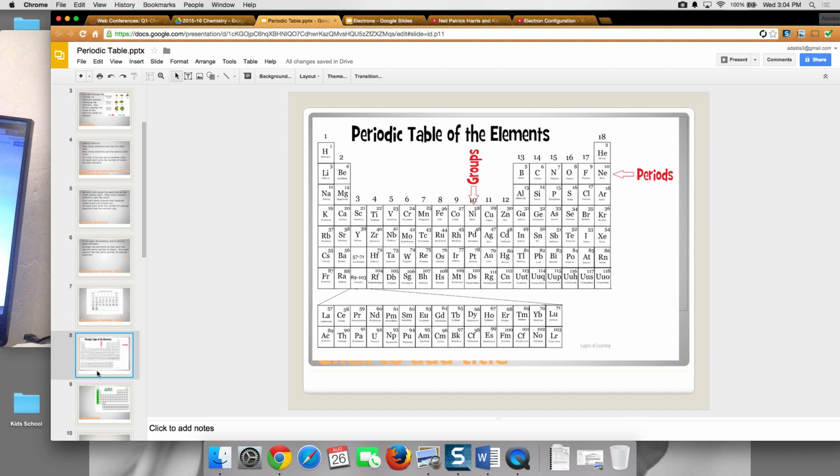All right. We call the vertical parts groups. And as you can see, those vertical groups have the same number of what? Maybe I shouldn't have had you put them away, but these vertical groups all have the same number of valence electrons. And the horizontal rows, those all have the same number of shells. Very good.